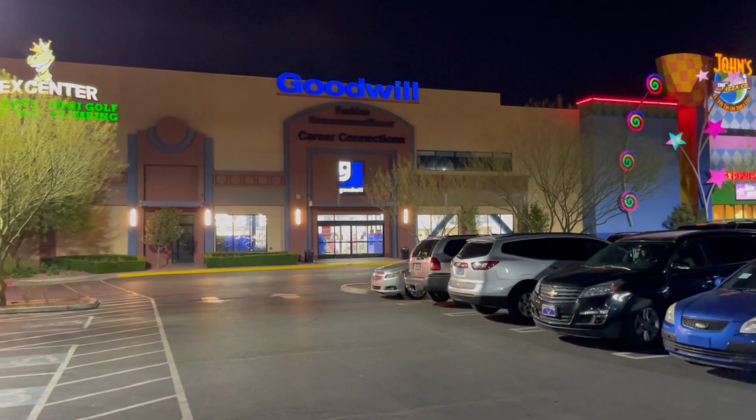All right, we are at our second stop of the night, which is going to be a Goodwill, and this Goodwill provides probably one of the most unique thrifting experiences that you can do. Let me turn around and show you. So as you can see, we got this Goodwill right here.